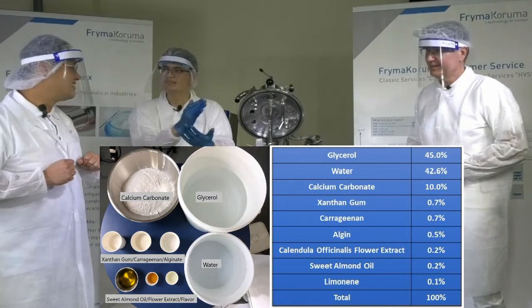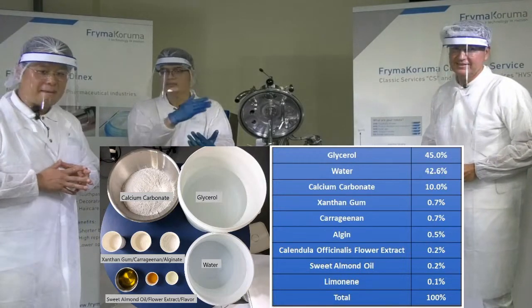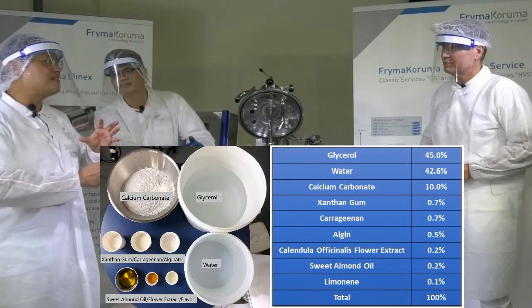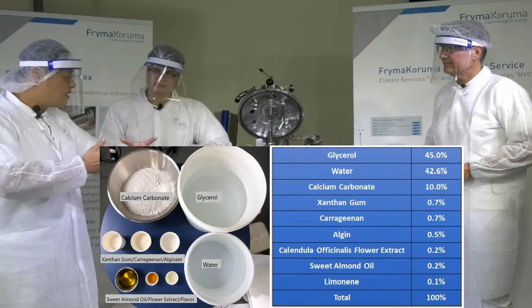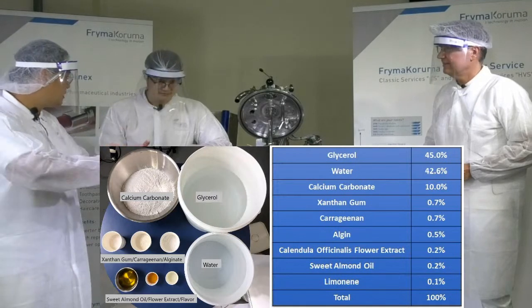So that is step number two, the water and the extract go in. And step number three, the final step, would be the calcium carbonate, the abrasive. That is the last one, which brings the abrasive material into it, to make the mass in the first place and add the active ingredients into it later.